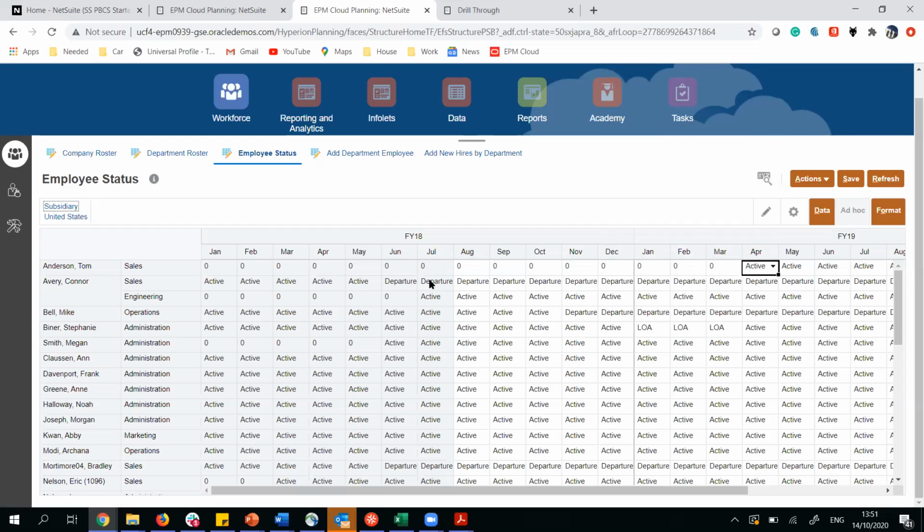We've got our departure. So Kennett Avery, as we know, has switched departments. So he's been active up until June when he departed that department, and active again in the month of July for the engineering department.